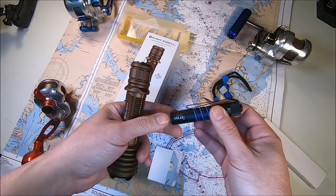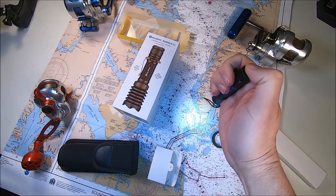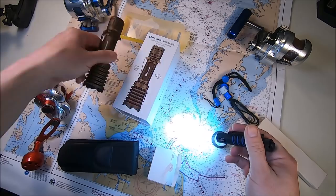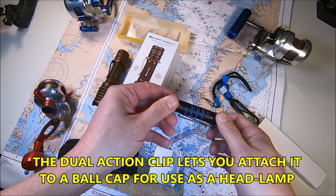Sorry about that. This one here, the i5T, 300 lumens, this little guy. You have low, and then you have high. Pretty bright light. It won't start a fire like this one. This one you can start fires with. But it's a great carry light. Just drop a AAA in there. Lasts a long time. It's a really cool light.